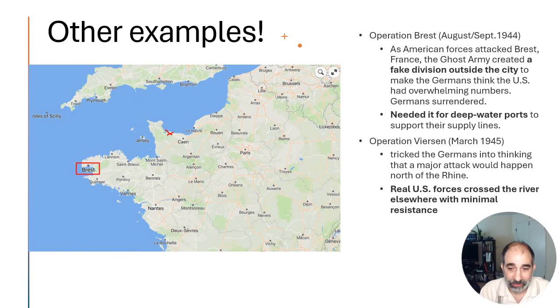You can see at this other location at Brest, which was around August, September of 1944. Basically, this is a place where there was a need. You can see it boxed there in red, and the little X I put on the map would be roughly the Normandy invasion. So Operation Fortitude was further north, and this is taking place further south.